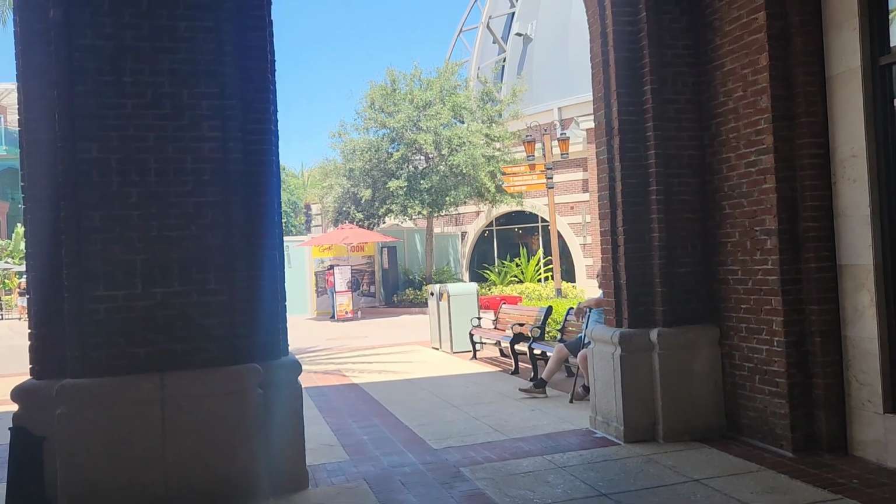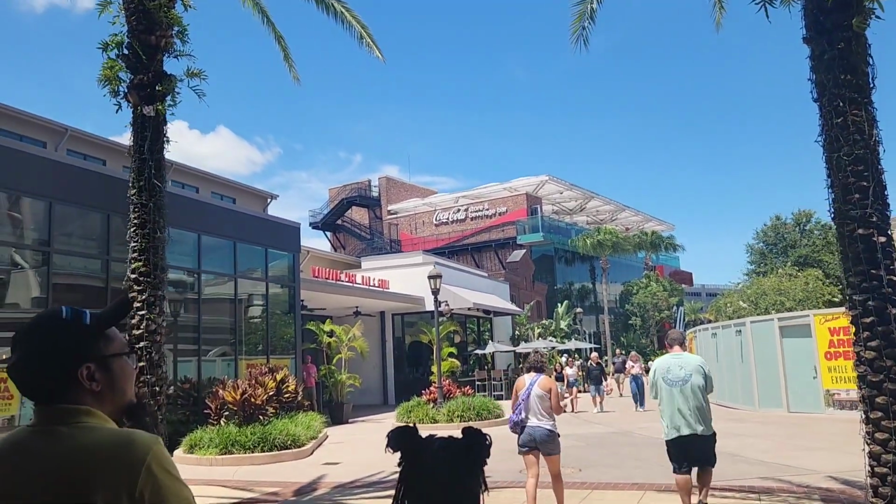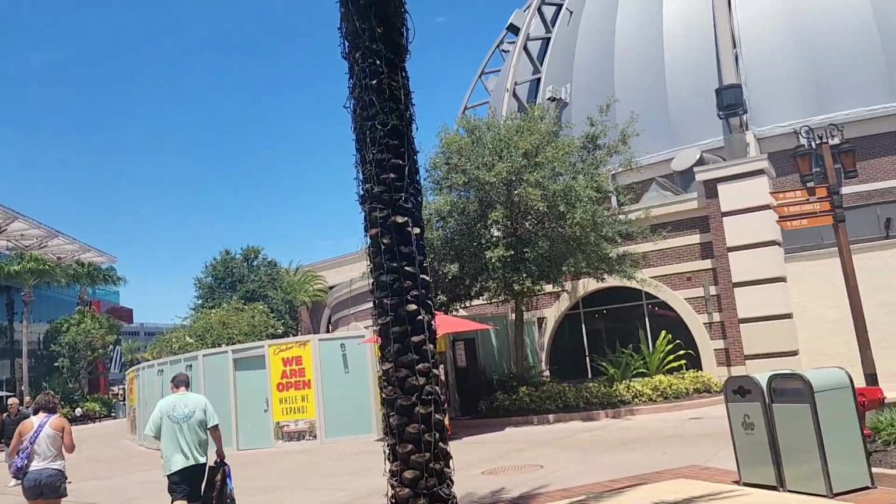Let's see what's new at the Coca-Cola store. Recently, I went to Disney Springs and I saw the Coca-Cola store in the distance and thought I have to stop here. I've heard so many great things about it.